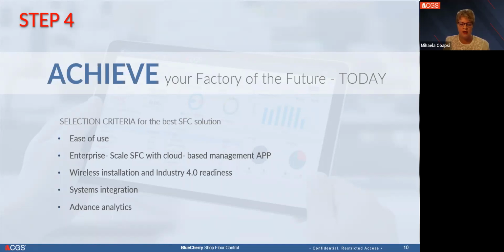System integration is very important. The shop floor control technology you select for your factory digitization should integrate with costing, engineering, and payroll, and have built-in interfaces with ERP, PLM, and business intelligence. Shop floor control should also be able to export production data in Excel, CSV, and PDF formats as your business requires.